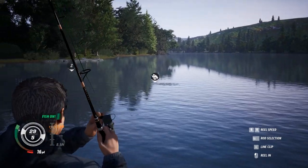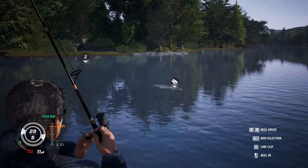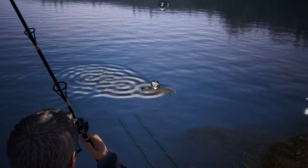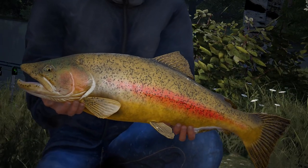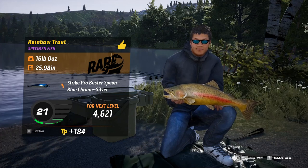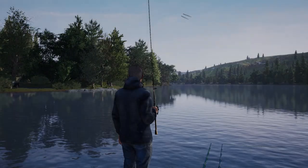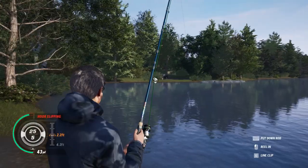Oh, little Dickens, you were trying hard to give me the slip. There we go, we got him. That's a nice rainbow. He's a specimen. 16 pounds. Not complaining about that. Now let's just see if we can get this one before he gets away.